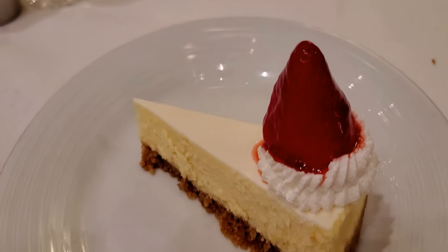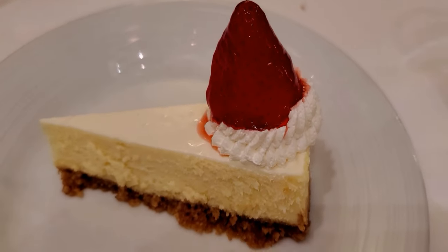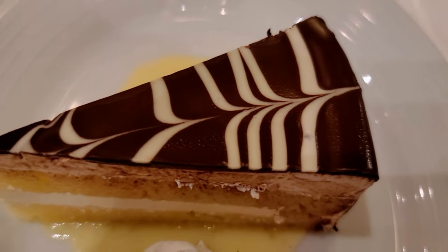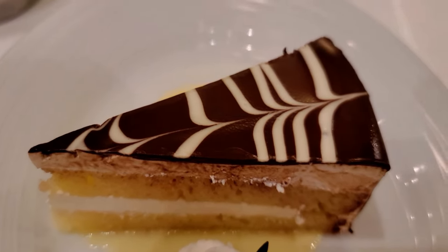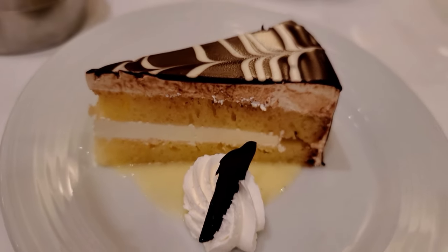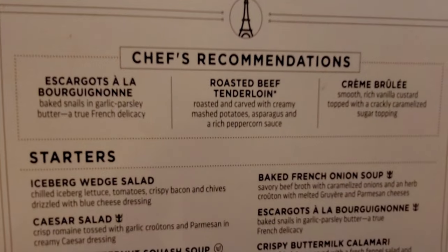Royal cheesecake. Boston cream pie. A Taste of France menu.